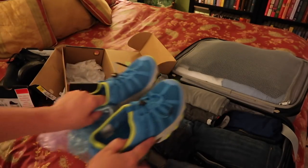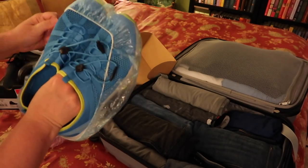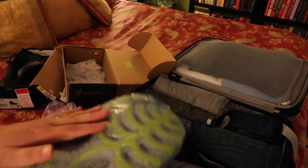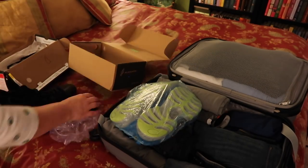Okay, so we've got all of our bottoms in now, and we're gonna flip. A baggie around. These are actually brand new shoes, but it won't be when we come back. So we're gonna put these in here. And then we're gonna do the same with these.